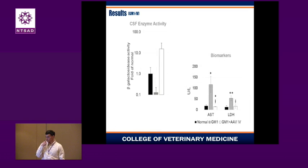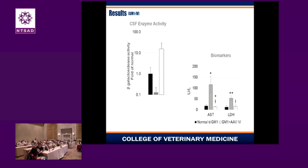Beta-galactosidase activity in the cerebrospinal fluid. We wondered about that. In our previous studies, we showed a pretty dramatic elevation of beta-galactosidase activity in the CSF after direct intracranial injection. We looked at these cats that had been injected by IV, and we saw about a tenfold increase above normal beta-gal activity in the cerebrospinal fluid of these cats, indicating that beta-gal is actually getting to the central nervous system.